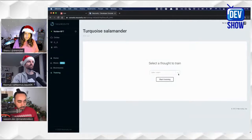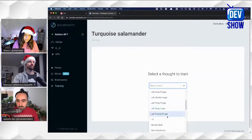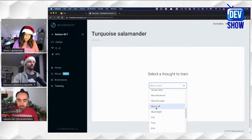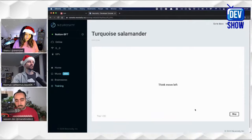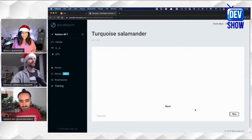You create a new training, and these are the fixed models they have. For instance, left thumb finger, mental math, move backward, forward, move left, all the stuff. Let's start this one, for instance, and we're not going to go over the whole training. They ask you to rest, and then they ask you to think you're moving left. So now you will stop and think, and then rest. You're not actually moving, you're just thinking about moving. Just think you're moving left. It's difficult because I want to move left, but I can't.